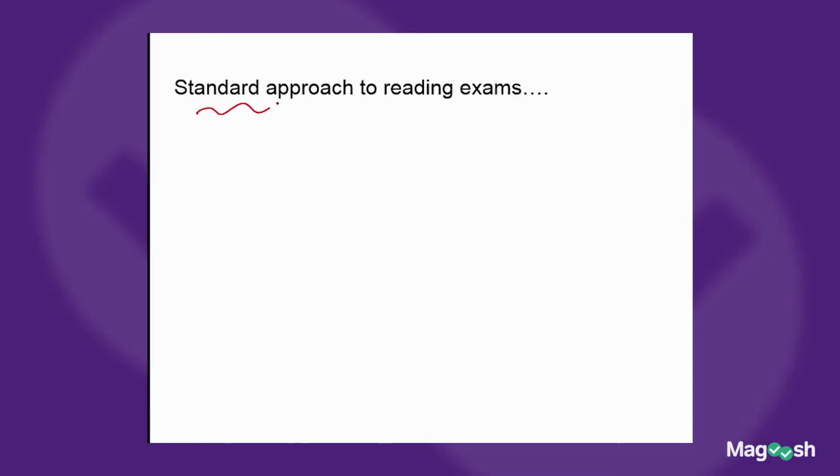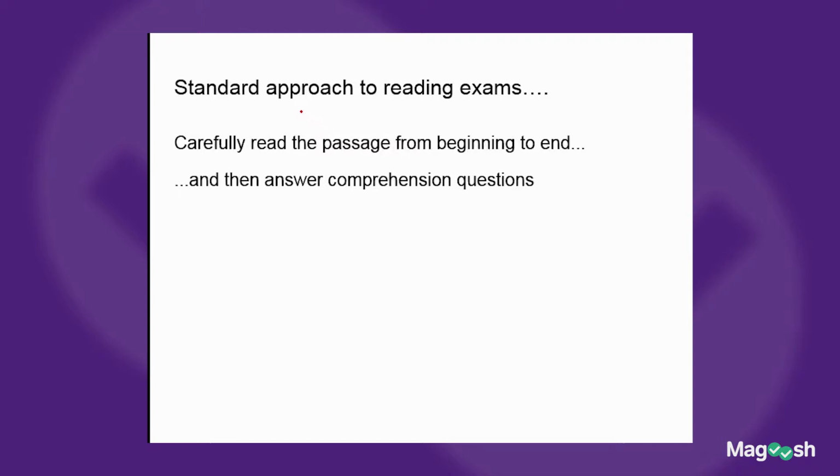First, I want to start by discussing just very quickly the standard approach to taking a reading exam. This is something that you've probably done before in your English classes. So the standard approach is to carefully read a passage from beginning to end and then answer comprehension questions about the passage. This makes a lot of sense. Your teachers want to have you read a passage and then test what you were able to figure out and what you knew after reading it one time.